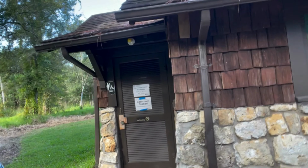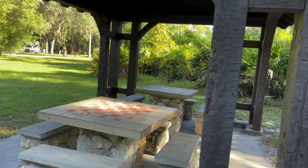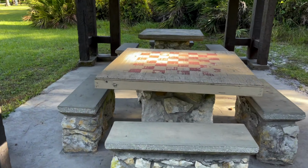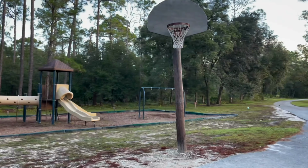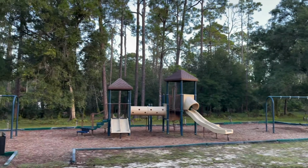Okay, one of the things about RVing in Florida is the bugs. Some of the campgrounds are more rustic than others, and here at Highlands Hammock, I would consider this campground pretty rustic, but that's okay. They have 4 bathhouses, which is really good, but 2 of them are actually closed right now. Of course, these shelters were all built by the CCC, but look at this. Oh, how cool. They have a checkerboard topper. It's actually a really nice playground here.